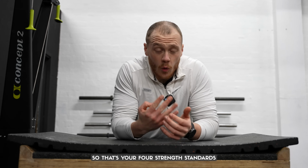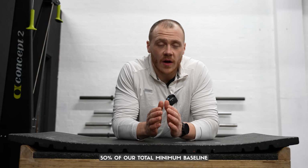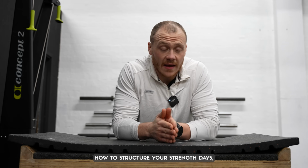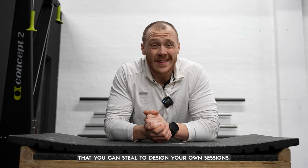So that's your 4 strength standards that we should be chasing, and they make up 50% of our total minimum baseline that you should be aiming for as an athlete. If you're not sure on how to structure your strength days, we have an upper body template here and we have a lower body template here that you can steal to design your own sessions.